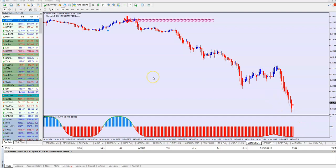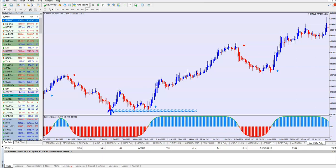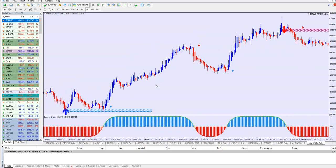Today we'll represent one of the best systems ever, the most wanted system in the last 3 or 4 years. It was first here in 2020. This is the V20 plus indicator and the V20 plus expert advisor trader. So here you see both indicator and expert advisor. You can trade only with the manual system indicator, or you can use all automated in the trader version, the expert advisor version.